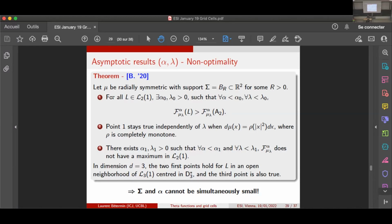And the first result you get is that if you fix any lattice in dimension 2, there will be an alpha naught and a lambda naught, strictly positive, such that for alpha smaller than alpha naught and lambda smaller than lambda naught, the energy of the lattice L that you have chosen is larger than the energy for the triangular lattice. Meaning that the triangular lattice cannot be a minimizer for alpha small and lambda small.